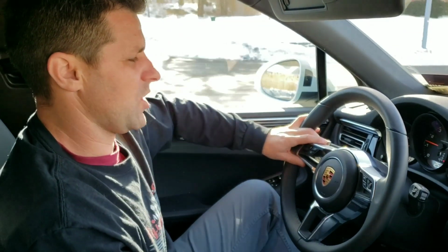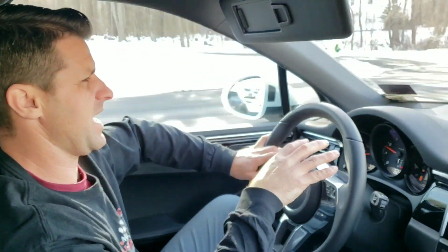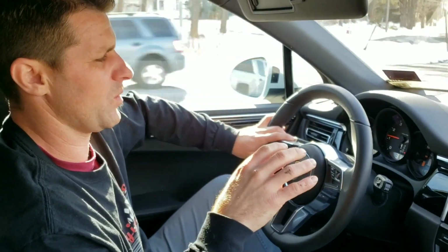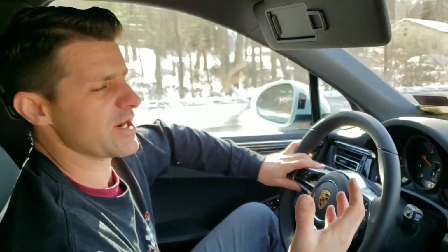Another thing I noticed in the all-wheel drive system is that it has a torque split. So there's actually a gauge on the dash that will tell me how much torque goes to the front wheels versus the rear wheels, based on how much pressure I put on the car and the traction that it needs, front versus rear.